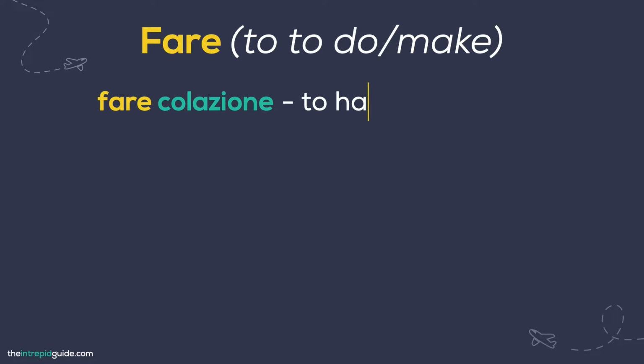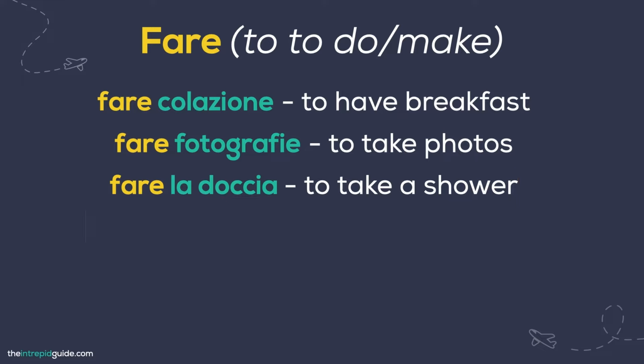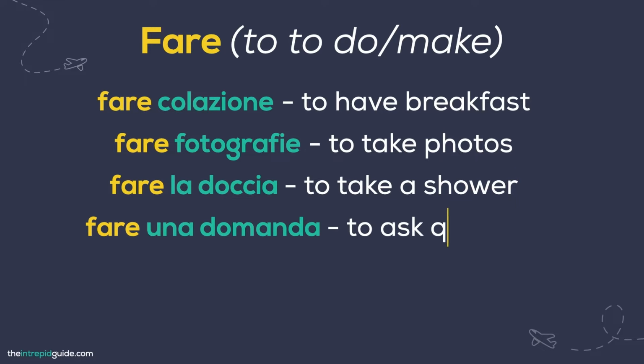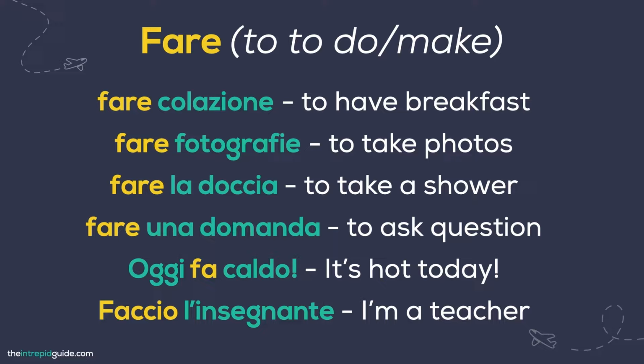It's used quite often in collocations. For example, fare colazione, to have breakfast. Fare fotografie, to take photos. Fare la doccia, to take a shower. Fare una domanda, to ask a question. Oggi fa caldo. It's hot today. Faccio l'insegnante. I'm a teacher.